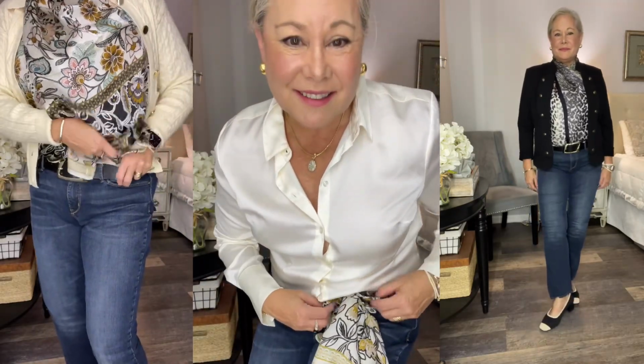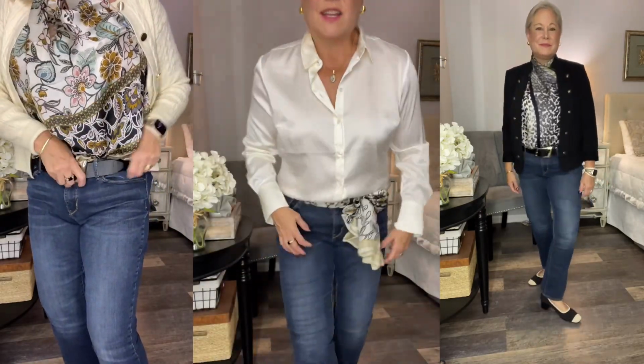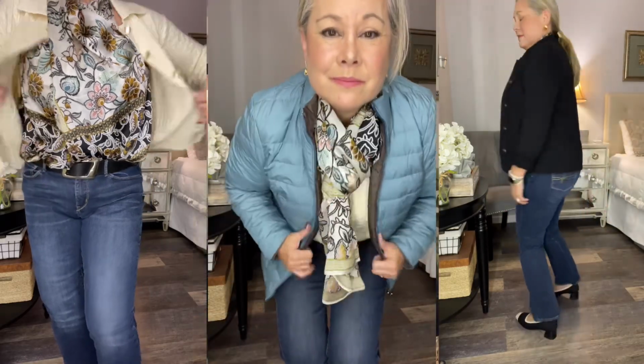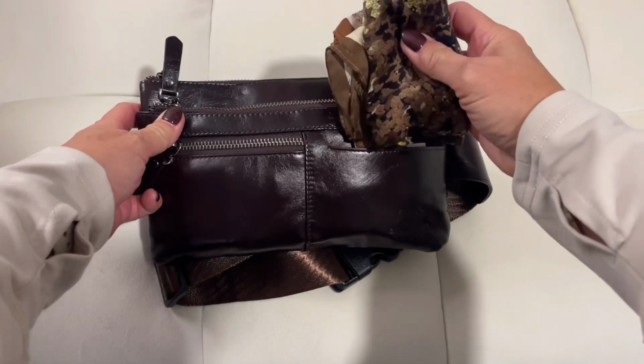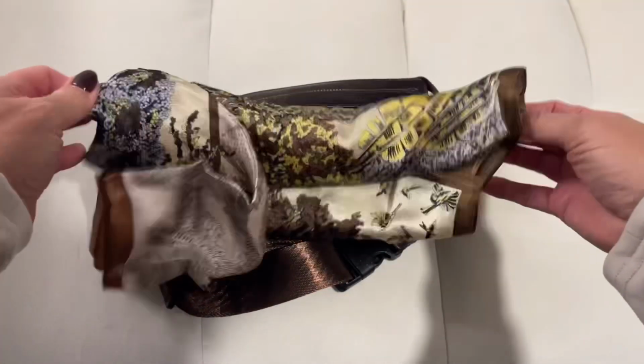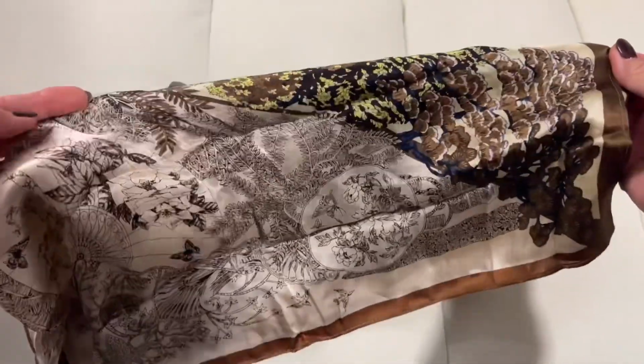I always travel with scarves. They are a staple in my travel wardrobe because, especially silk scarves, fold up so tiny and they can transform your wardrobe. Anything from taking it to work, to casual, to dressing it up for a dinner at night, a scarf is always good to have. I always have one tucked into my purse, whether it's a waist pack or my work bag. I always have scarves with me.